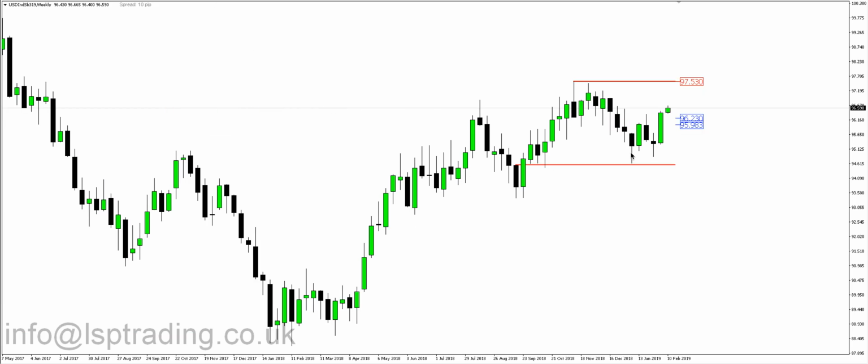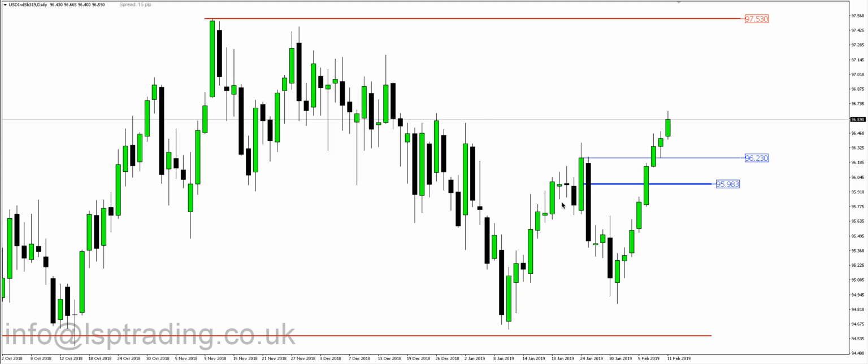Came down and then came down again. Came down a third time but didn't quite get there. High, low, and then off we go. So I'll leave this on the chart just so we have a reference point, okay? So this is where we're at right now.